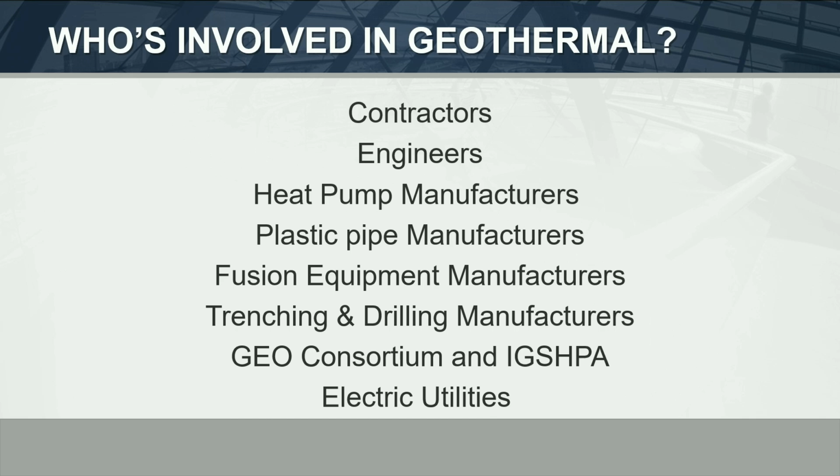The industry itself, who's involved in geothermal? We've got contractors, architects, manufacturers of different types. We've got our GEO Consortium, the group that advocates for tax credit policies in Washington, D.C. for us. IGSHPA, the training hub that trains people on how to properly install the systems, as well as electric utilities.